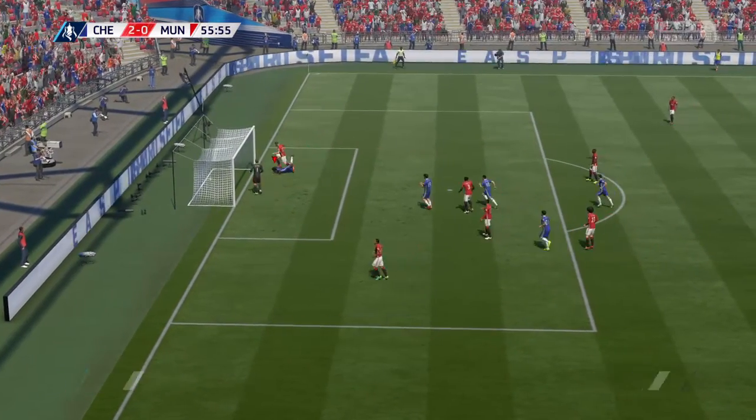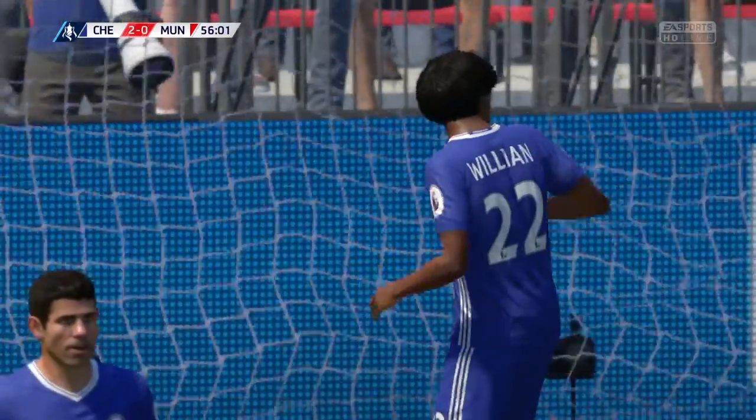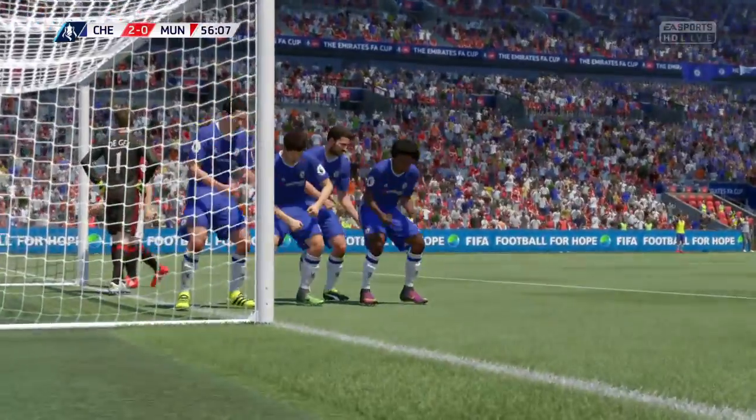Oh, it's on Willian! Scored, and it's a big moment for them in the match. They've pushed their lead now to two ahead. They've played well to this point, but sometimes a two-goal lead can be a dangerous one. We'll see.